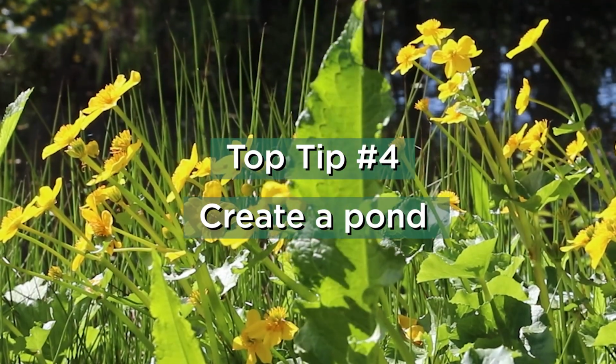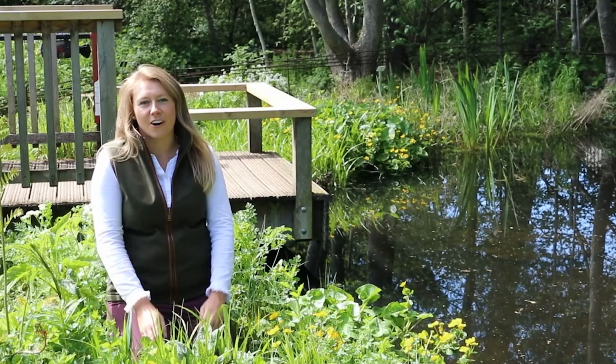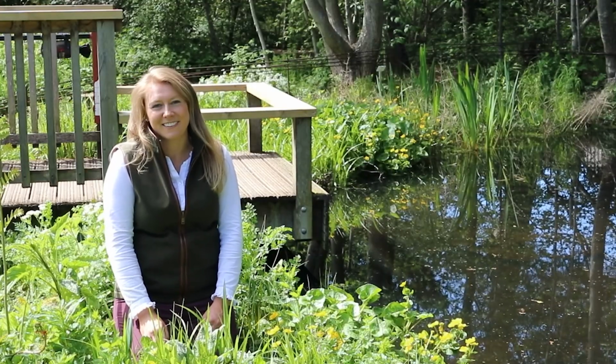This is a marsh marigold and it is growing next to the pond. Now the number one thing you can do is put a pond in your garden. It's great for wildlife and attracting nature, and it doesn't need to be massive. You can even have a pond in a pot.